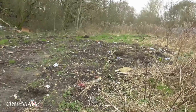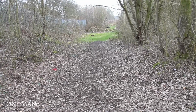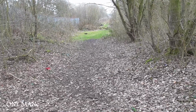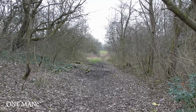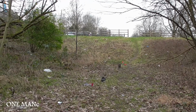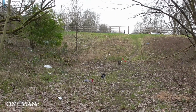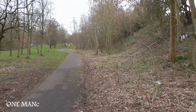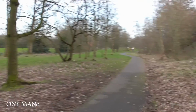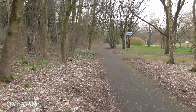This is where it gets a bit more tricky. Nice rugged look, ready for the final bash. That's where we're heading towards. Oh well, filled in bridge. Yep, there she is. Pretty straight route. That's Alexandra Park on that side. And this is where the railway line leads.